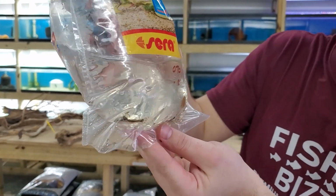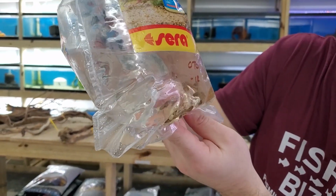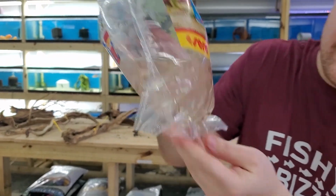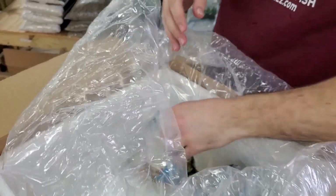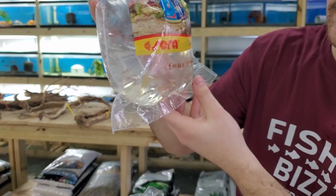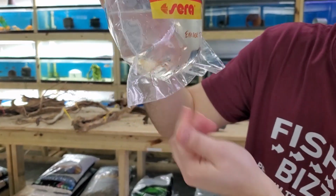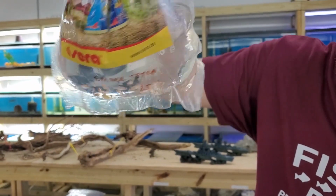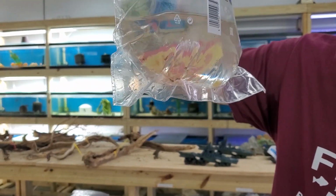Otto cichlids. Always popular, great utilitarian cleaner. Always recommend getting a small group of them, though. They don't do well with just one or two. A lot better if you're in a small group. Ember tetras look super see-through right now, but they get a nice orange tone to their body when they're not looking like they are in the bag.